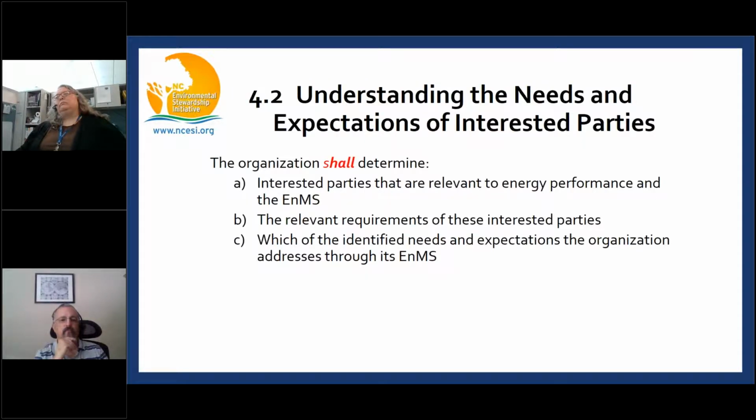Okay, so the next section of clause 4 is talking about understanding the needs and expectations of your interested parties. So these are interested parties that are relevant to your energy performance and your energy management system. And the standard asks you to determine what the requirements of these interested parties are. And then you're going to look at those and identify which of those becomes a need and an expectation of your organization, and that you're going to decide to address through your energy management system. Next, Angela.